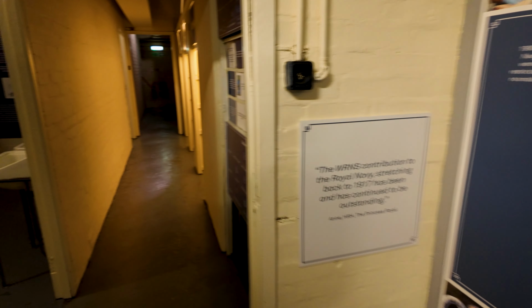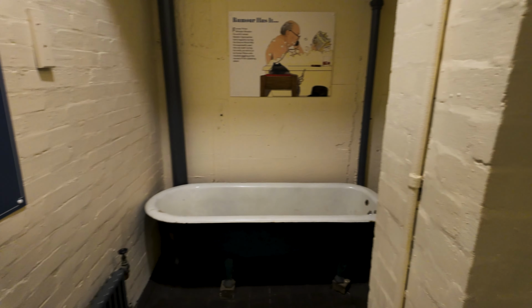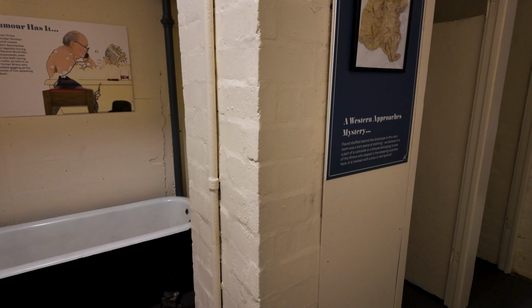And now for something completely unexpected. Winston Churchill's actual bathtub. The museum has preserved this remarkable artefact as a quirky piece of wartime history. Churchill believed that some of his best strategic thinking happened during bath time. Some of the most important decisions of the Second World War were made right here.